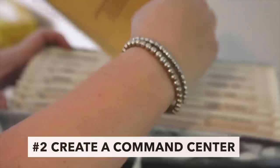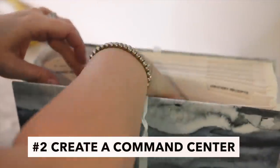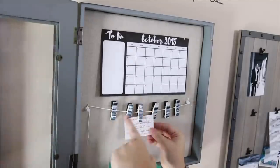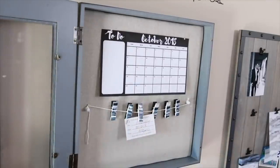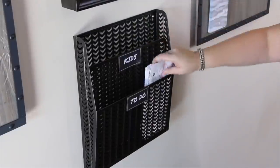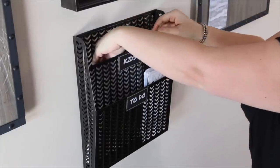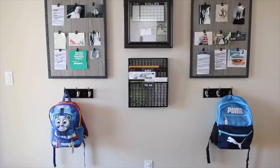The next must-have area is a command center. This is the spot where you put all of those important papers you have to deal with, maybe mail, your calendar, those little notes and reminders you have for yourself. Hanging these on a wall, on a bulletin board, having some magazine racks to catch your paper, this can be your family's command center, which will stop the paper from piling up on your kitchen table.